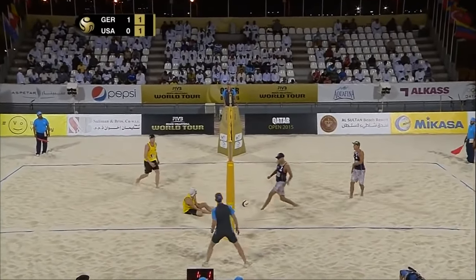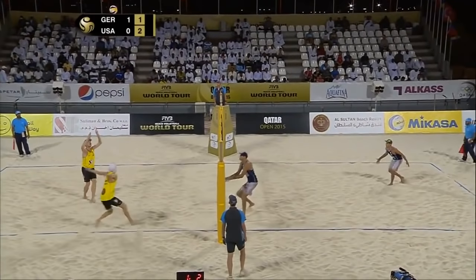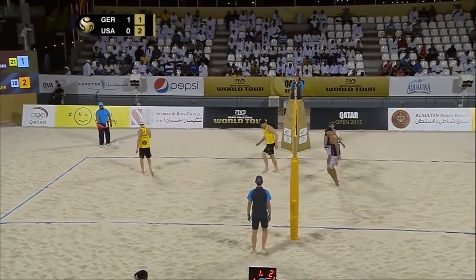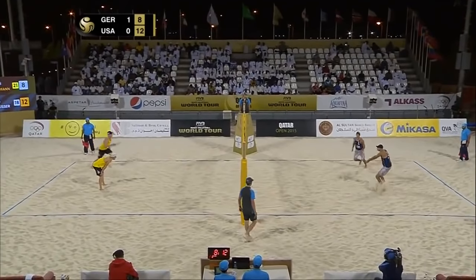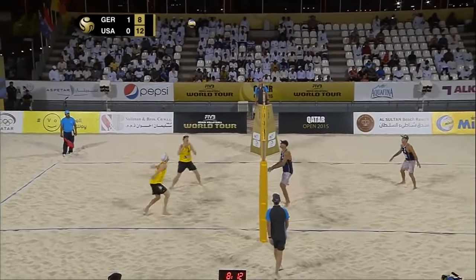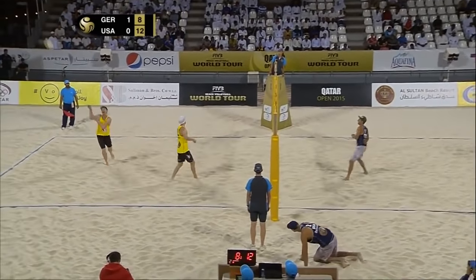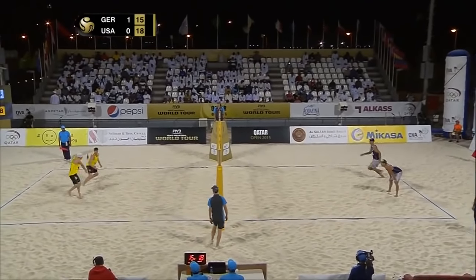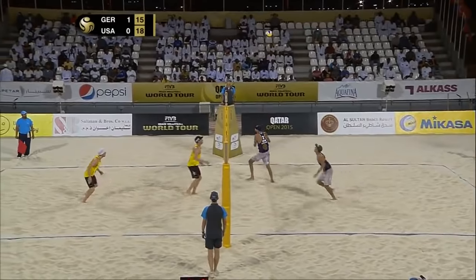Really good response from the Americans in that second set after a very disappointing start. Dalhausser in particular, with his presence at the net, the key. We've seen it providing some really important moments as well. Dalhausser with some big finishes of his own, but it's his net presence that's made life more difficult for Flüggen and Böckermann. It's something that he wasn't doing in the first set. I'm just wondering if he'll be able to keep it up now in the decider.